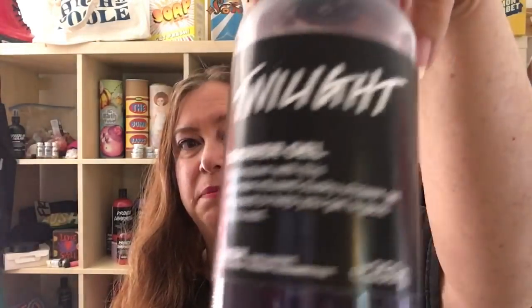And I'm so glad the Lush Kitchen is going to be making more, because as you can see, I am running out of this bottle. So I have a demo and review video where I show the Lush Twilight Shower Gel close up, so you can see it here on my YouTube channel, and here's the link for that.